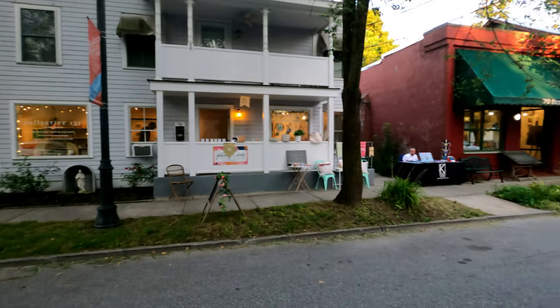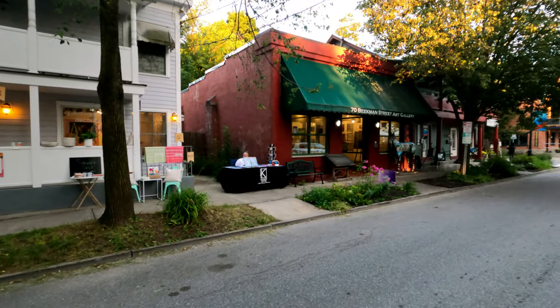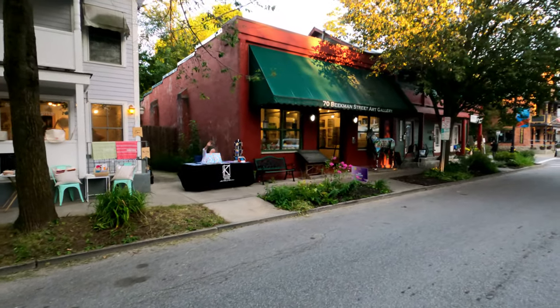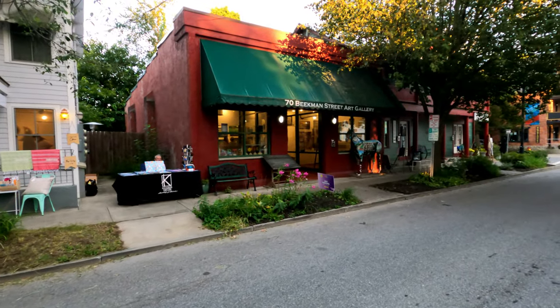Next is 70 Beekman. This is also called Living Resources. They give art classes for not necessarily handicapped, but all types of people.